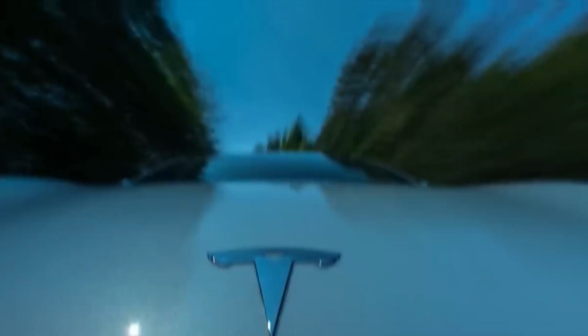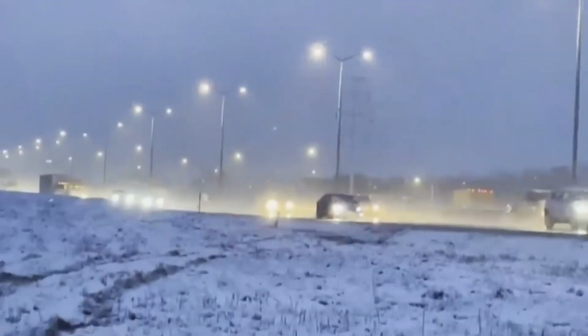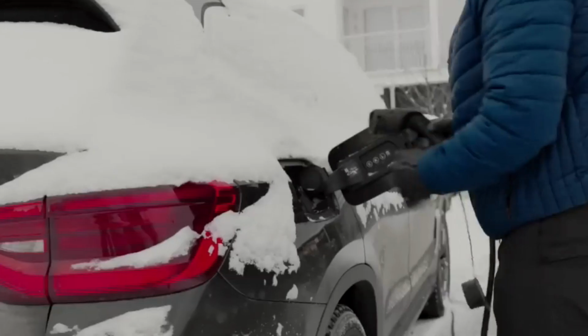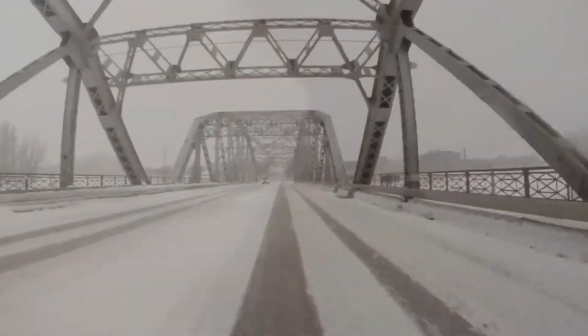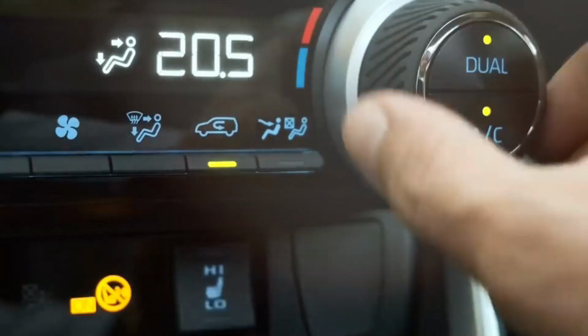As electric vehicles gain popularity, challenges emerge in winter. Cold temperatures affect battery performance, reducing range and efficiency. However, innovative solutions are on the horizon. But can they effectively tackle the winter hurdle and revolutionize EVs?